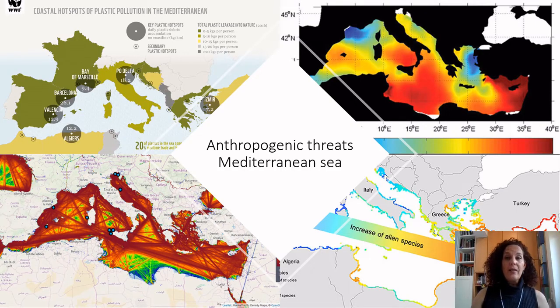If this is not enough, we have climate change, Lessepsian migrants, mainly of cetacean prey, acoustic activity of the gas industry, boat traffic and shipping, and marine pollution with substances extracted from microplastic on top, all posing a regional threat to marine mammals in the Levant.